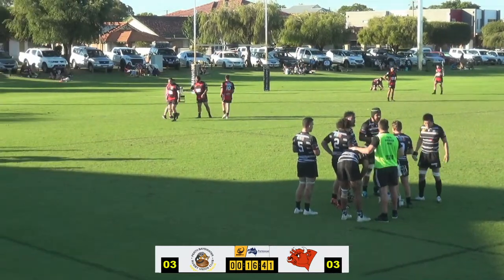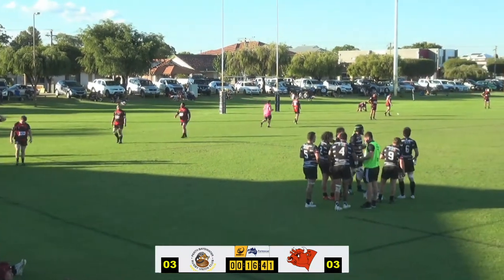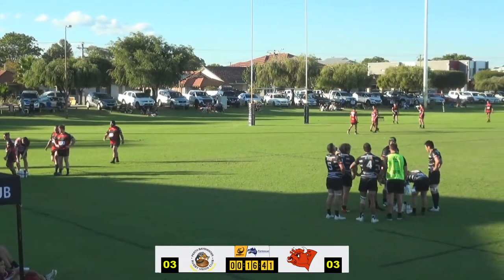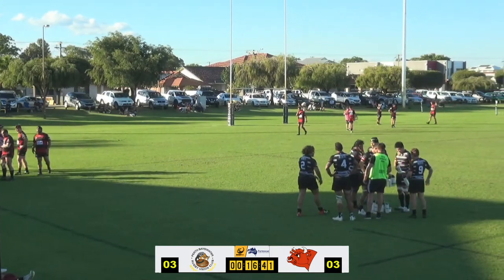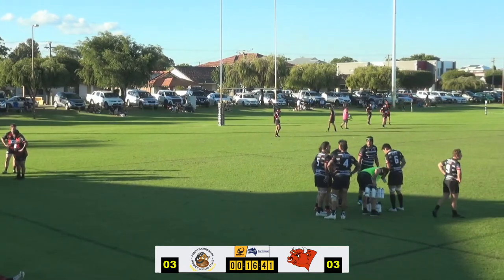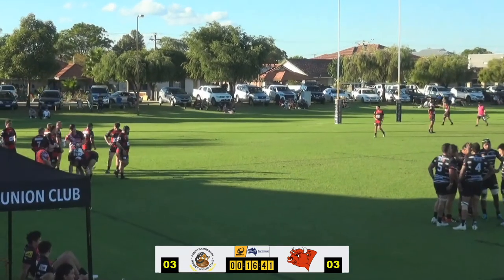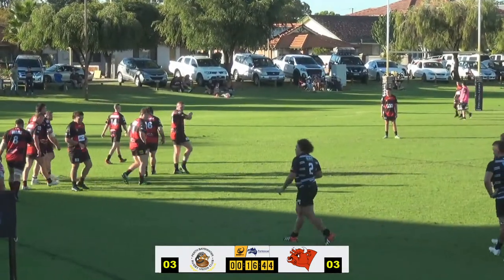Both sides just taking a moment here. There's one of the Kalamunda players just getting some attention behind play. Some strapping to the knee. The official in dialogue with him there. They've managed to get that problem fixed. Back on. They're set to resume this contest.